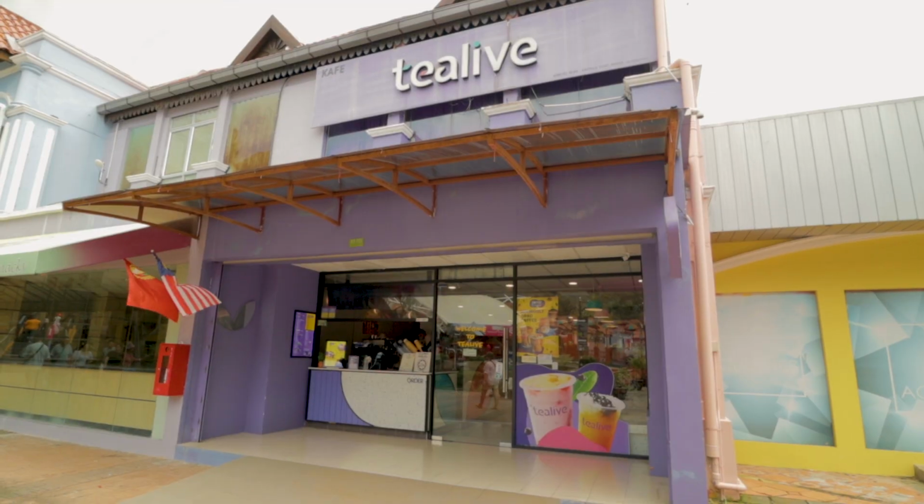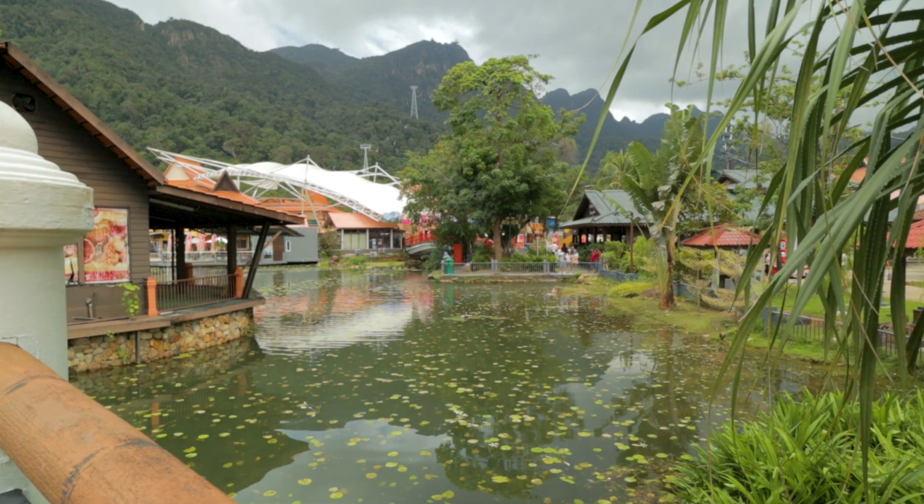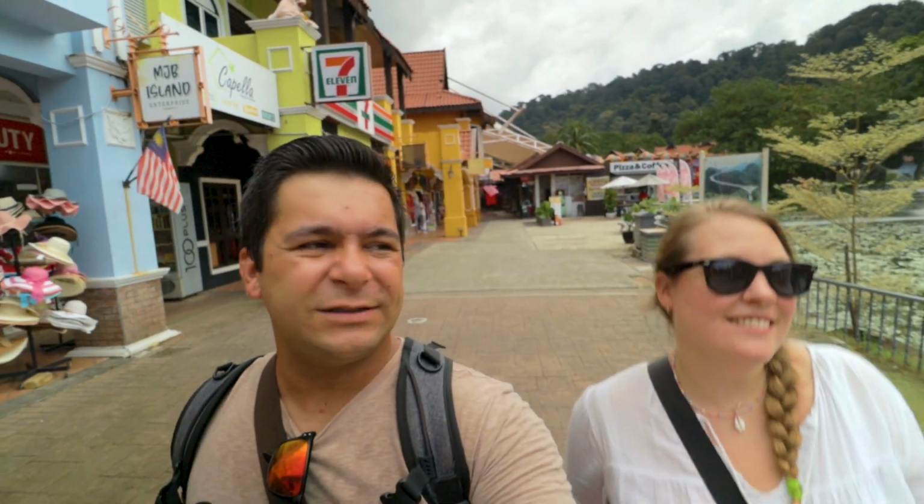So we just got our tickets for the Sky Cab and the Sky Bridge, but before we head up, we wanted to do a quick lap of the Oriental Village here. Really cool spot. There seems to be a number of restaurants, shops. They've got this big pond filled with koi fish in the middle, and lily pads. Yeah, so it's a really cool spot.